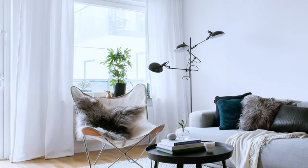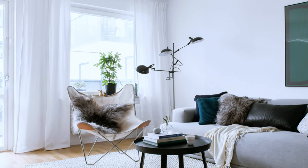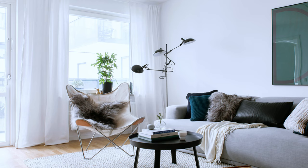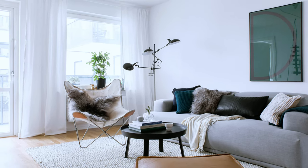Simple, modern and comfortable furniture pieces are another way to change the look of your living room. Like in this image, where you can see a stylish living room with butterfly chair and modern sofa.